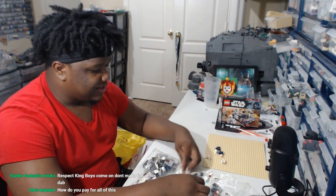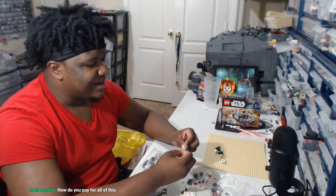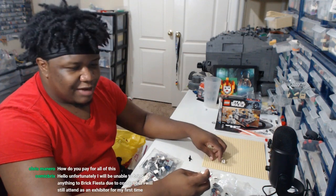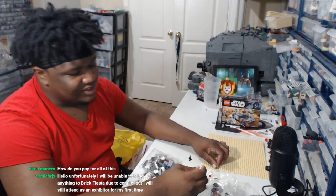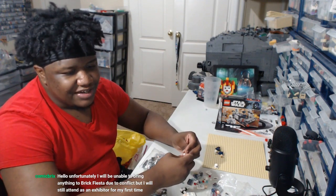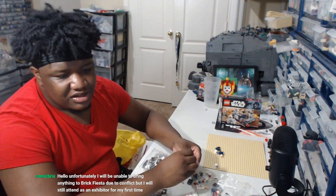How do you pay for all this? Well, I work. I also have a pretty big Lego collection. I've been buying Lego parts hardcore pretty much for the past 5 years, so I built up quite the repertoire.